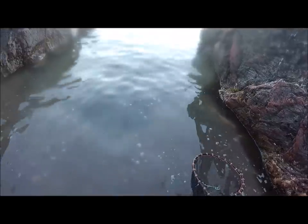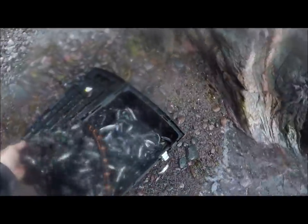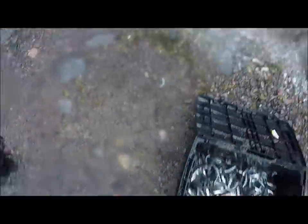Yeah! Woo! Here he comes. Oh yeah! Finally got my cape on! Woo!